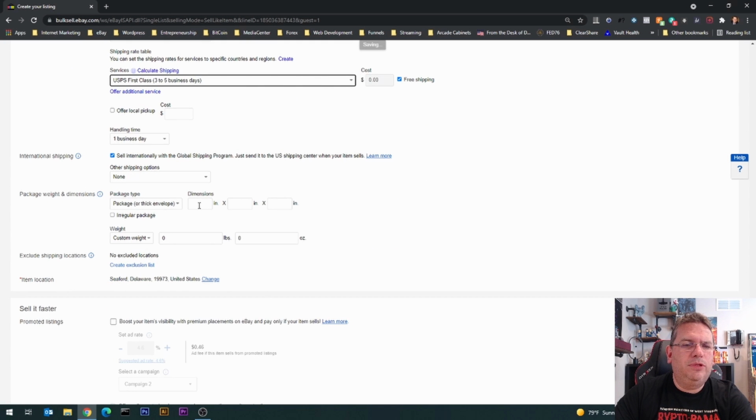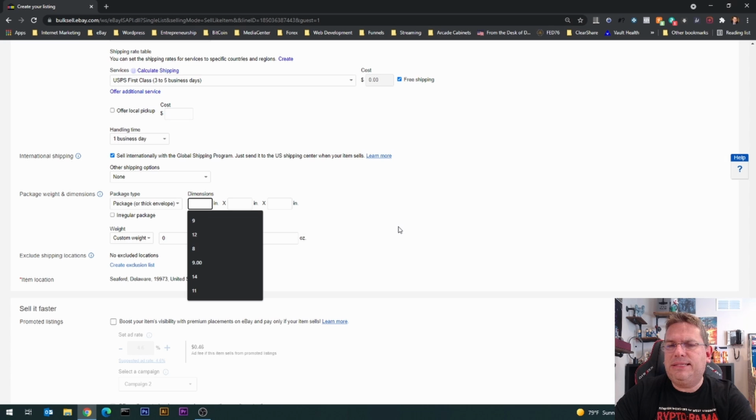Now, when it comes to the packages, you can't list something until you have package dimensions and weight. The key things you have to have is how are you shipping it, how big is it, and how much does it weigh. eBay won't let you list without that. So I do all of that on the computer so that when I go in to take pictures, I literally take pictures and I'm done.